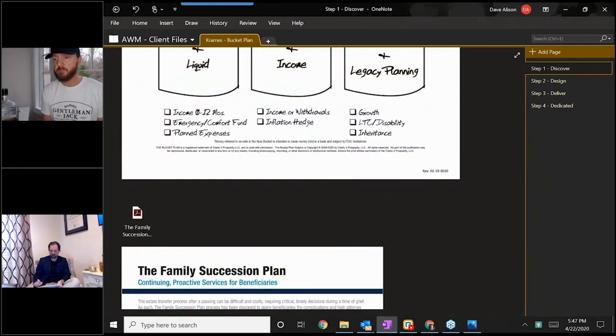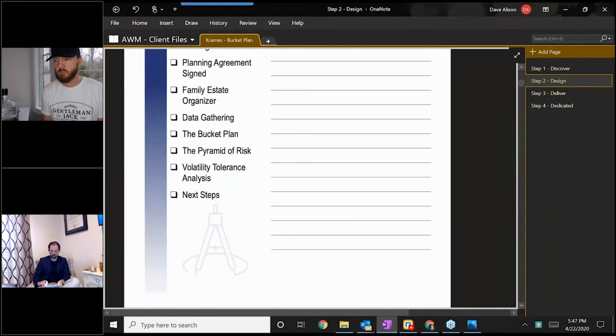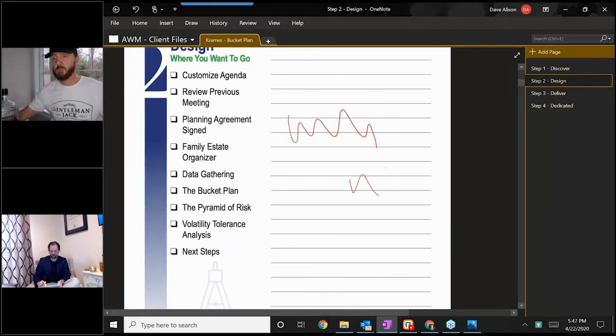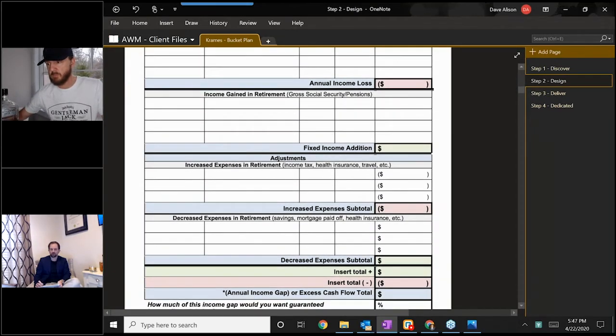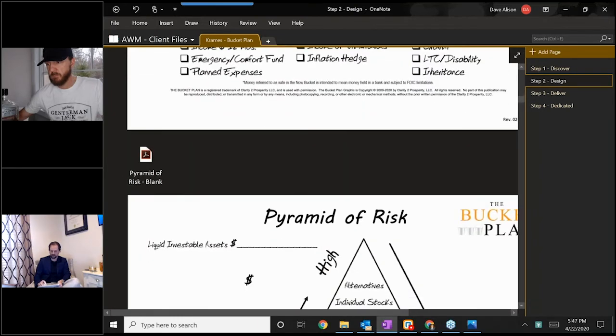So then we just did step 2 today. And in step 2, we started with the 4-step process. I showed him the agenda, which again, you can write right over and draw on. We didn't do the income gap assessment because he's only 50 and he's probably going to work till he dies because he's like a serial entrepreneur.